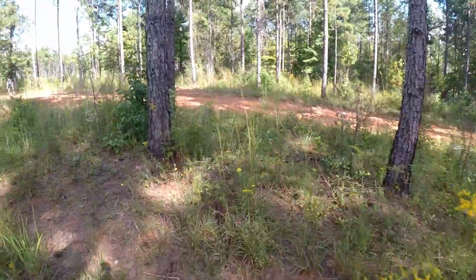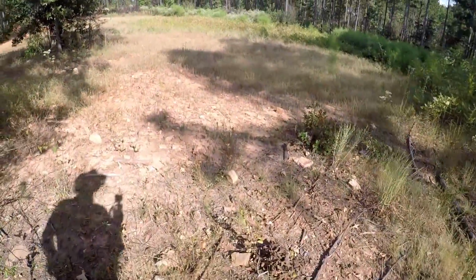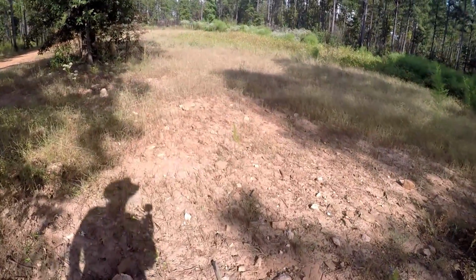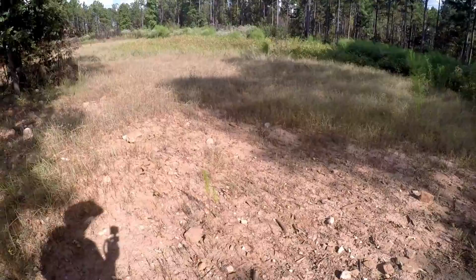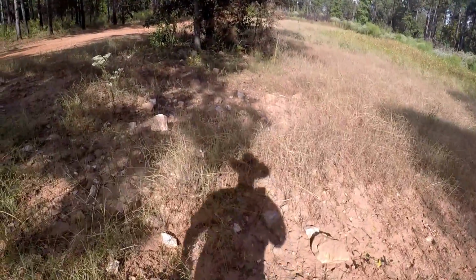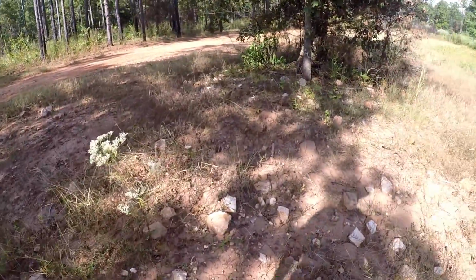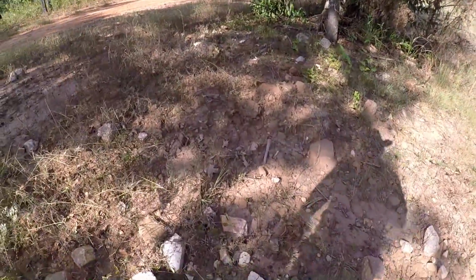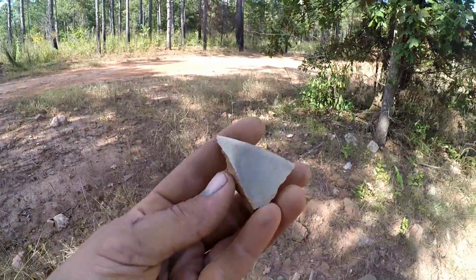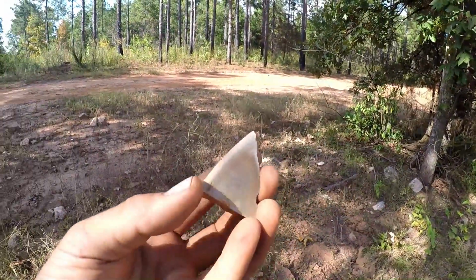We're going to take a look at the other side of the road and see what we can see. We've got a lot more stones on top of the ground. And of course that could be natural, and probably is, because this is an extremely rocky area. So we're going to look out for any more shards of glass or any other signs of, oh, there's something right there. There's another piece of pottery. I wish it was easy to date this stuff.